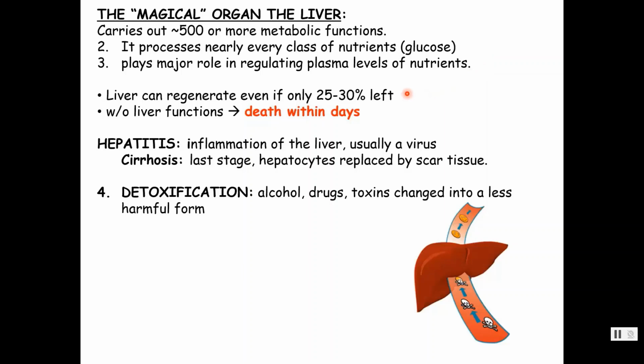The hepatocytes, they're so important. They have this amazing job. The fabulous thing is they can regenerate. So they are highly mitotic. They can regenerate themselves, even if there's only 25 to 30% of a liver left. We do not have a backup for the liver.